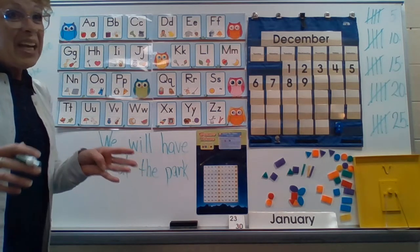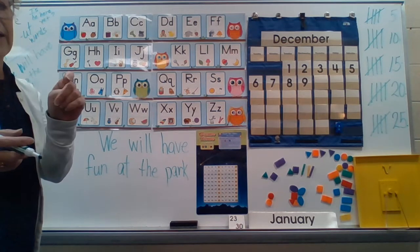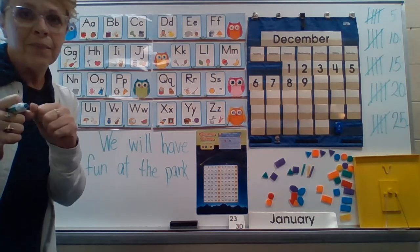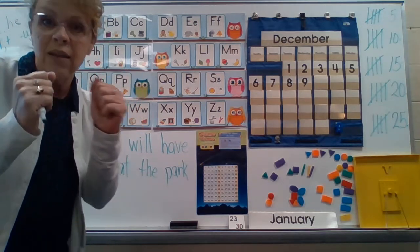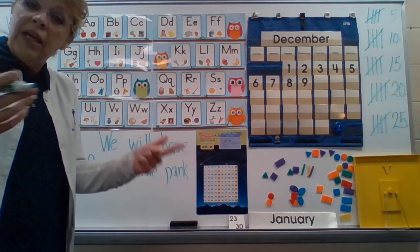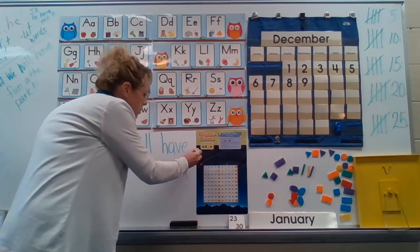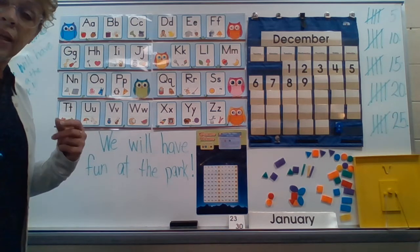Now, if I'm going to the park and I'm going to have fun, I'm probably super excited about it. So I probably wouldn't say it that way, right? I would probably say, we will have fun at the park! So what kind of a mark needs to go at the end? Because I'm super excited. Called an exclamation mark to show the person who's reading it that I'm excited about this. So do you remember how to make that? It's a straight line down with your little period at the bottom. So straight line down and a period at the bottom to show that you're super excited about having fun at the park.